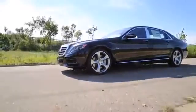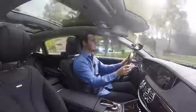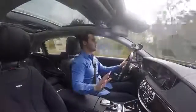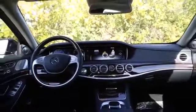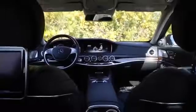You've got different suspension modes, Sport and Comfort. Sport firms it up and also tightens the steering as well. Comfort mode is just absolutely incredible how it rides over bumps. Michigan roads are terrible, and you wouldn't even know that if you drove a Maybach.